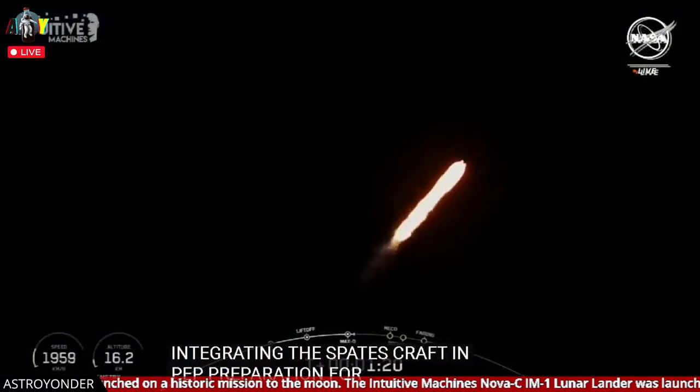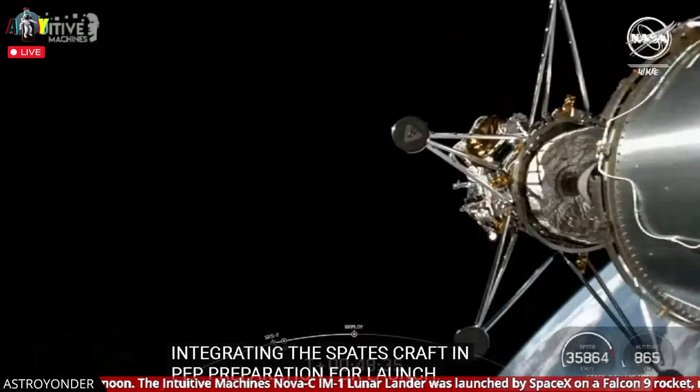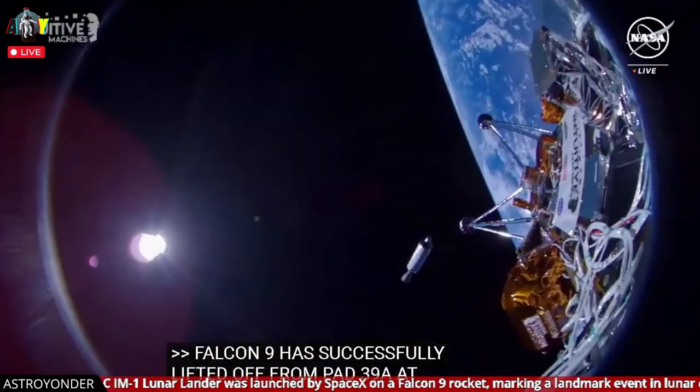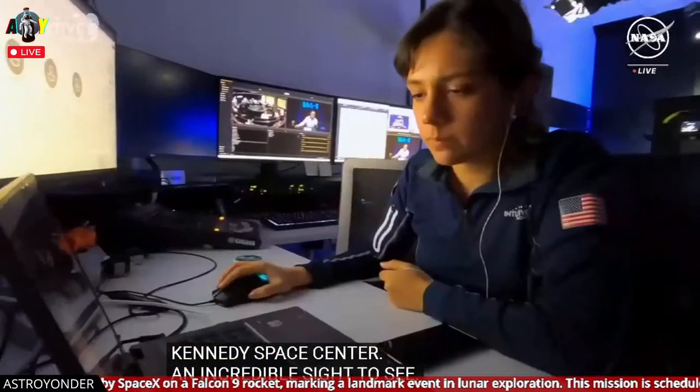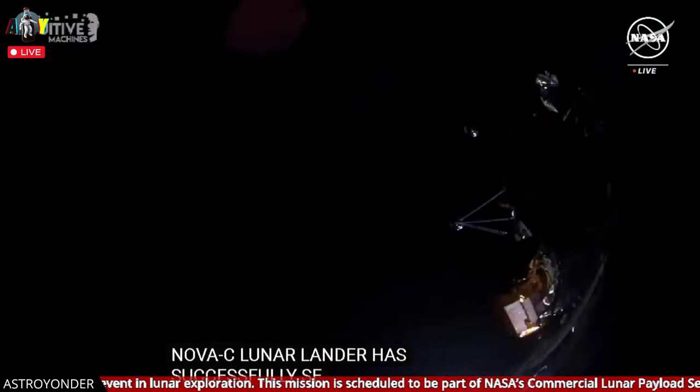Falcon 9 has successfully lifted off from pad 39A at Kennedy Space Center. An incredible sight to see. Odysseus lunar lander separation confirmed. Our Nova-C lunar lander has successfully separated from the second stage of the launch vehicle, autonomously commissioned, and made first communications contact with Nova Control.